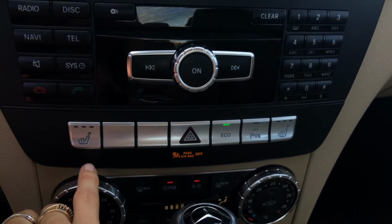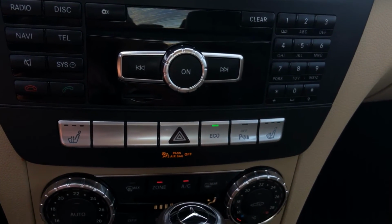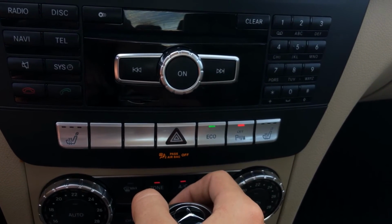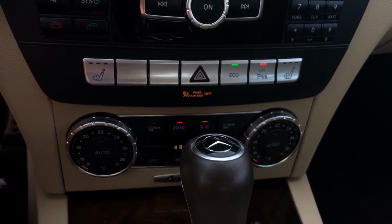Down below, we've got heated seats for driver and passenger, 3 levels, which is fantastic. We've got our hazards, eco mode, and our park assist or parking sensors. So there are parking sensors in the front and rear.